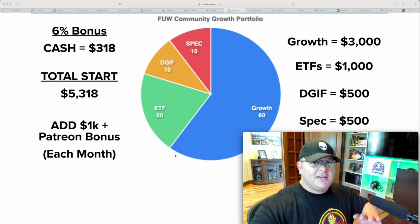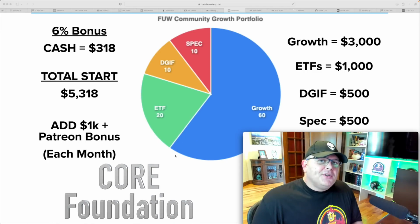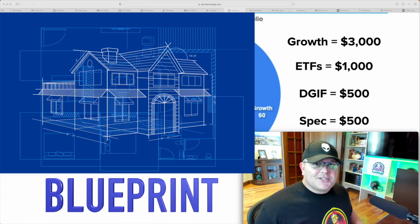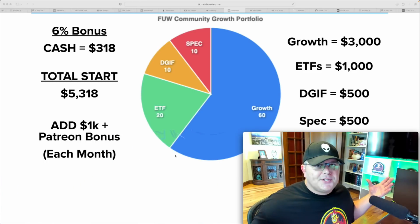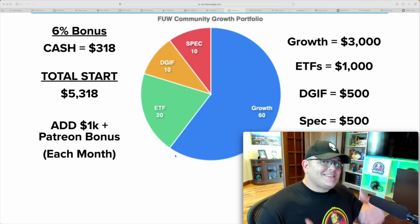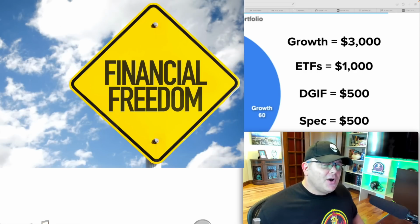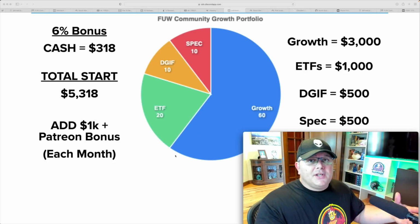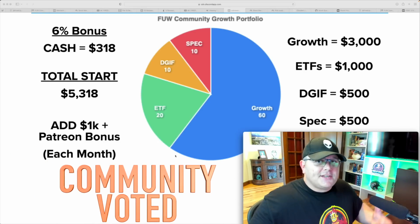30% of that is going to be that core, that foundation. When you're building a house, you need a blueprint. This is your blueprint. You need a foundation to start. So you need to put a basement in or a foundation of some sort before you start putting the materials everywhere. We had a plan of what we wanted to build, and then we picked the stocks. We had the community vote on which stocks I was going to buy. This is a real portfolio with my money, but I used the help of the community through votes to pick the stocks that we're going to buy.